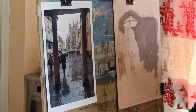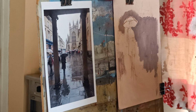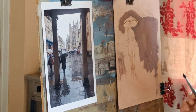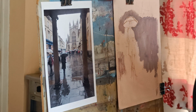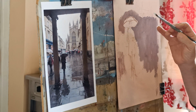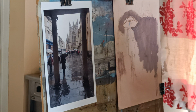She's mostly in shadow, so I'm going to use a mixture of brown and blue to make a shadow colour, or dark colour. Ultramarine blue and burnt umber gets me a colour that's virtually black, with just a tiny bit of red as well. To start with, I think I'll just paint her as a silhouette, and then, whoops, picked up some white.